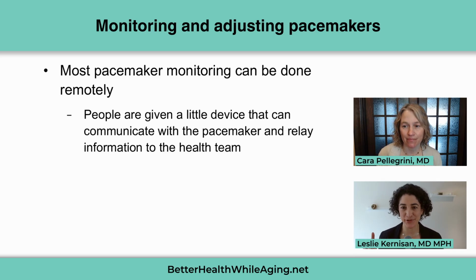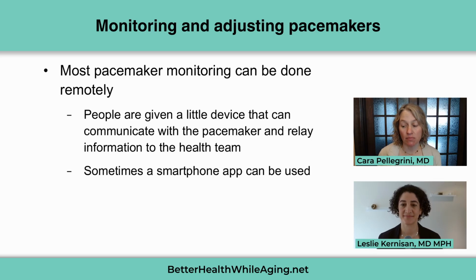Wait, is the device using Bluetooth or radio frequencies, or how is the device connecting with the pacemaker to get the information? Yeah, the device and the pacemaker often use radio frequency energy, or there are different ways depending on the device. Which is how we pay with our phones usually, and with credit cards, right? Yeah. And then they can be transtelephonic, so some of these use cellular technologies to communicate back. There are different modalities depending on the manufacturer and the specific device that a person has, and sometimes an app on your cell phone can be used to send information.